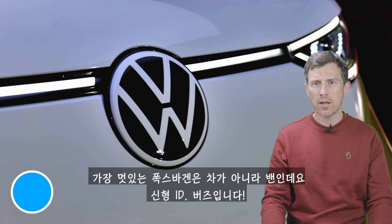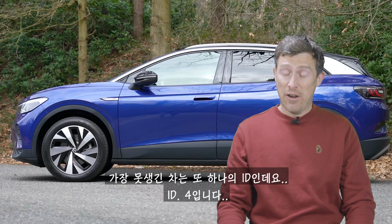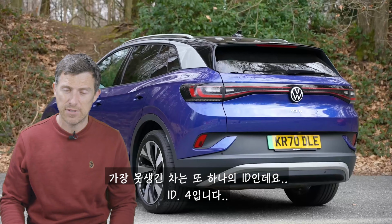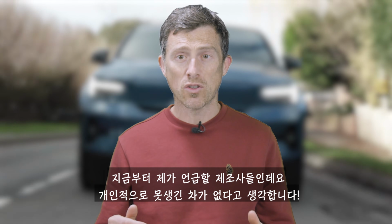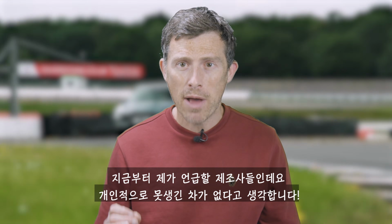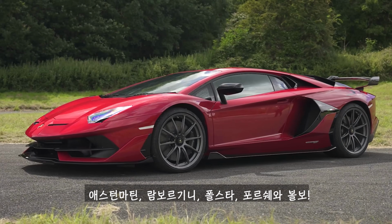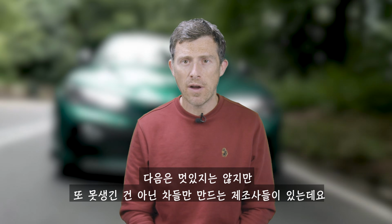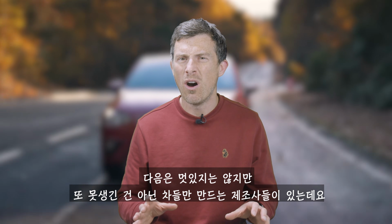The best looking Volkswagen is actually sort of a van, not a car. It's the ID Buzz. Their ugliest car is also an ID. It's the ID4. Design just doesn't work for me. I'll tell you what does work for me though, the design of the cars from the following manufacturers, because here's my rundown of the brands which only make good looking cars, and they are Aston Martin, Lamborghini, Polestar, Porsche and Volvo.